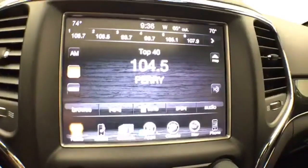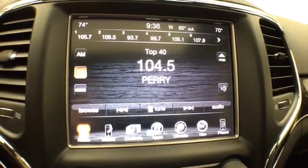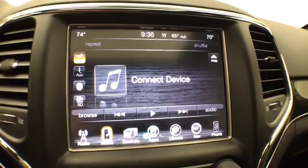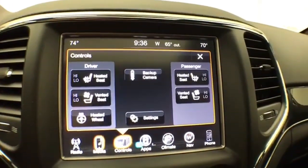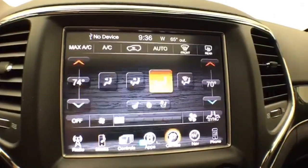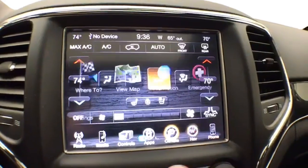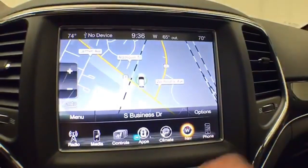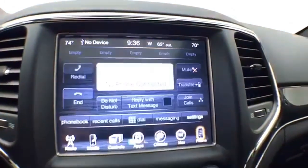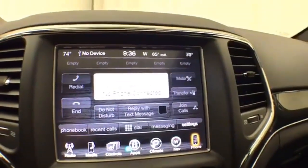Very large 8.4-inch touchscreen infotainment system for radio. It's also satellite radio capable. You can connect various media devices, heated seats, heated steering wheel, as well as ventilated seats. Keep you comfortable no matter what time of year, along with dual zone automatic temperature control, navigation, Bluetooth connectivity for hands-free phone use or to connect other Bluetooth-enabled devices. Great for wireless music streaming.